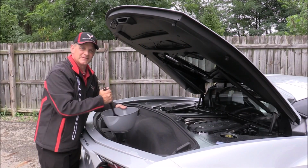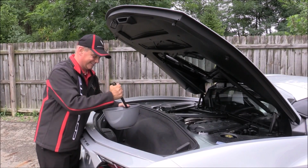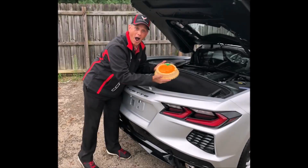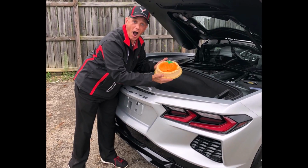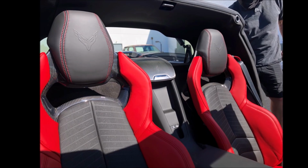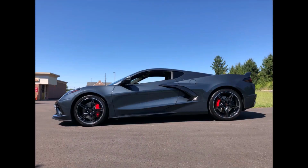Now check this out, kids. Get the batter, mix it up. Close your hatch, drive at 100 miles an hour for 3 minutes, and you can bake a cake. Little Susie's Easy Bake Oven has nothing on your C8 Corvette. What's the C stand for? Confection.